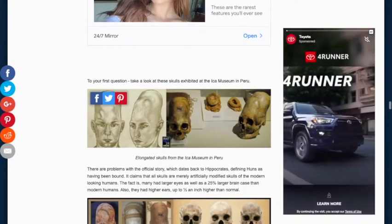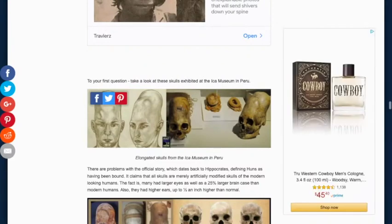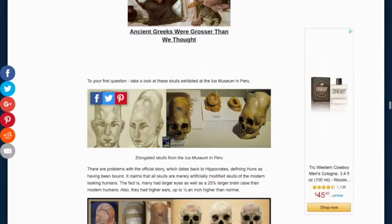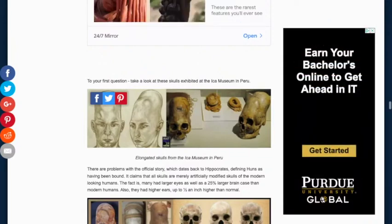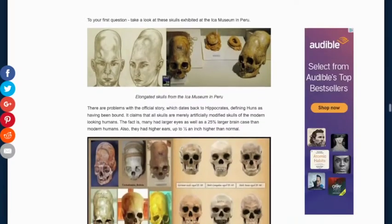To your first question, take a look at these skulls exhibited at an Inca museum in Peru. There are problems with the official story, which dates back to Hippocrates, defining Huns as having been bound. It claims that all skulls are merely artificially modified skulls of modern-looking humans. The fact is, many had larger eyes as well as a 25% larger brain case than modern humans. They also had higher ears, up to half an inch higher than normal.